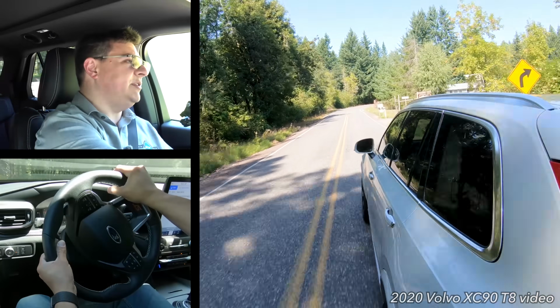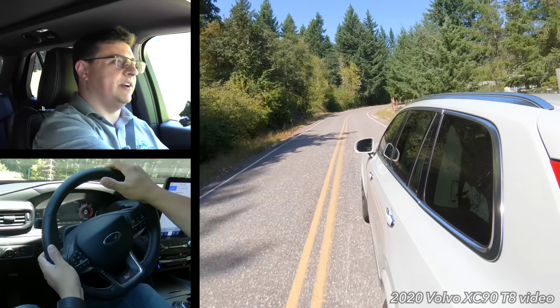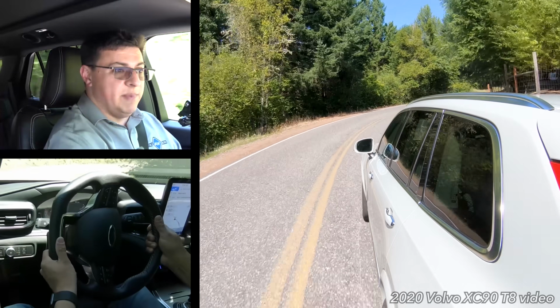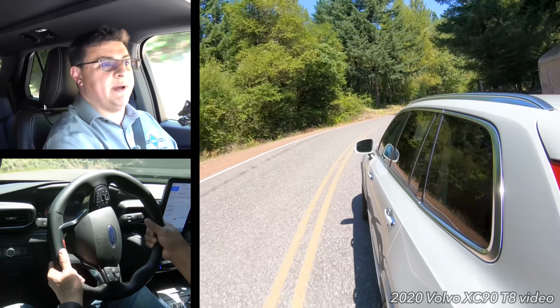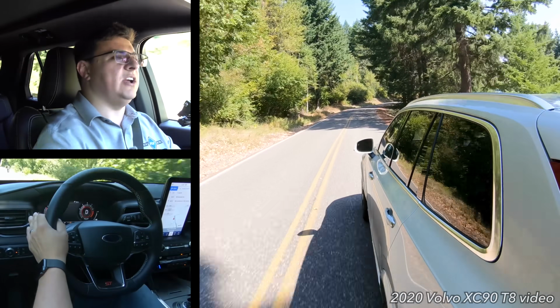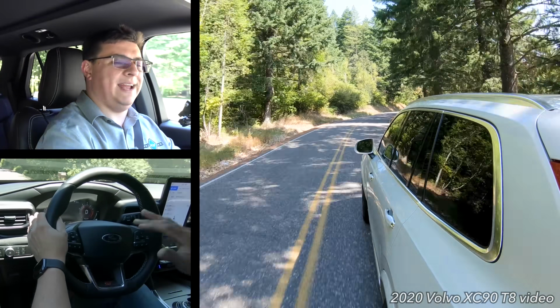Steering feel is obviously muted because we do have electric power steering. But because this is a rear-wheel drive vehicle and the front wheels aren't doing as much, we do get more steering feedback than we see in the Mazda CX-9. And I think that Ford is still striking a good balance between overall ride and handling ability.